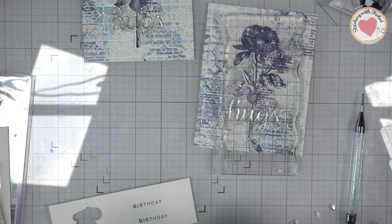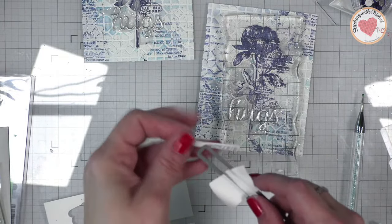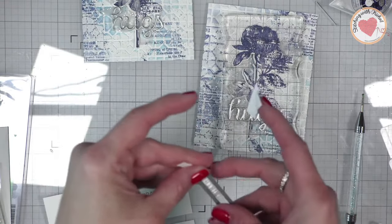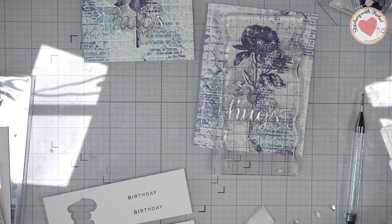That's crazy. So I'm using the sentiment label dies from Simon. Any long sentiment strip die that fits the greeting is going to work. And I am going to pop these up with foam. Let's get them die cut first, though.